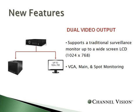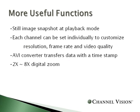We also have dual video outputs. What this means is that you can use a traditional LCD out of the VGA as well as using a composite video out to go directly to your TV or to your distribution method.